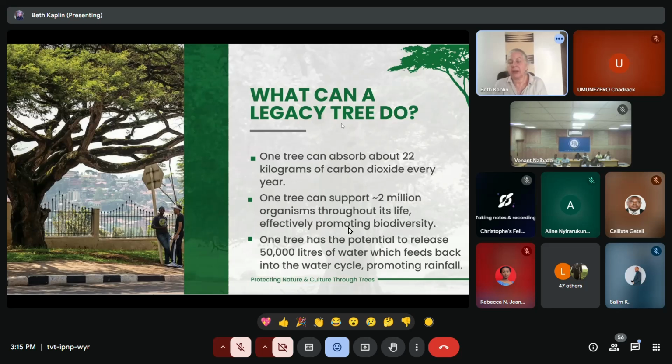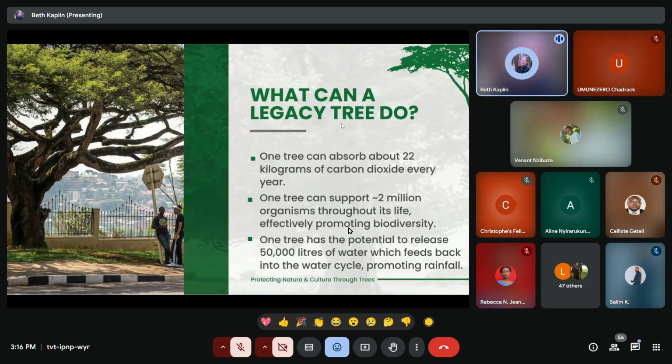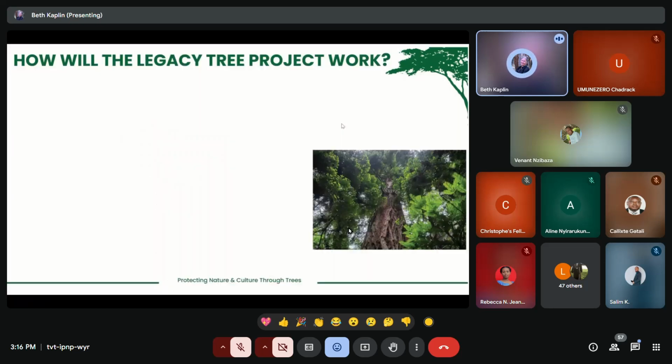So what can one individual legacy tree do? Well, it can absorb a lot of carbon dioxide, about 22 kilograms. One tree can support 2 million organisms throughout its lifetime. And I urge you, when you come across a tree, just look up into it. Any one of these native trees here, and even some of the non-native ones, have a lot of different species on them, including the lichens and insects and birds and all that. And one tree also has the potential to release 50,000 liters of water, which feeds back into the water cycle. If some of you took my natural resource management course, you know that we did talk about the water cycle, and a single tree is very important for the water cycle.